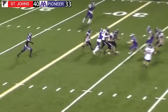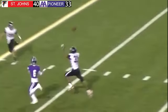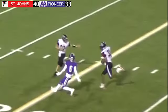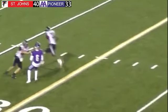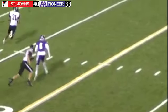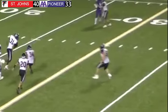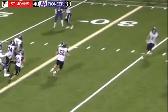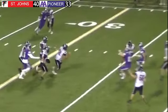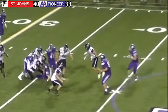Kudwa still talking to his offensive coordinator out on the sideline. There'll be officials running back as they called a penalty and walked it off. It'll be a 15-yard penalty, so a personal foul most likely. I didn't see what the penalty was, but they walked. So some kind of personal foul penalty puts St. John's at the 49-yard line of Pioneer. So they're going to start in Pioneer territory.